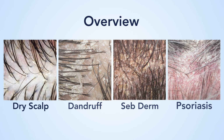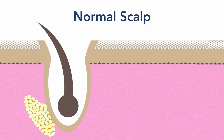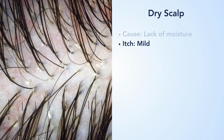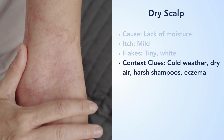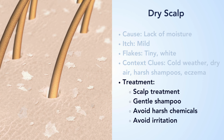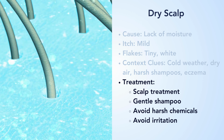Alright, let's start with a dry scalp, and a dry scalp is simply the lack of water. Normally our skin barrier is nice and thick and water stays in, but in a dry scalp that barrier is damaged and water escapes right out, and as a result we have a mild itch and tiny white flakes. If you have sensitive skin to begin with, you're more prone to developing this condition. And the treatment is giving your skin some time to heal so the barrier comes back to its full strength, which takes about 2 weeks.